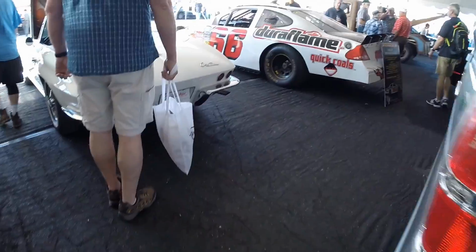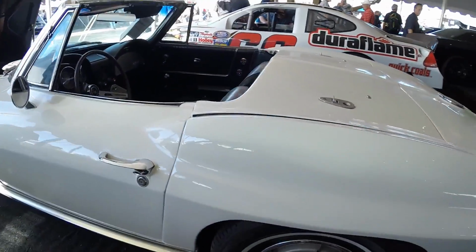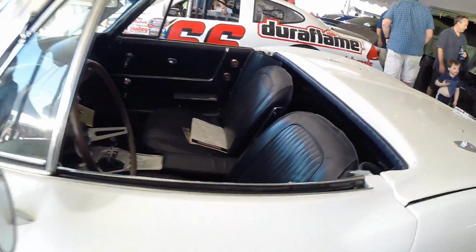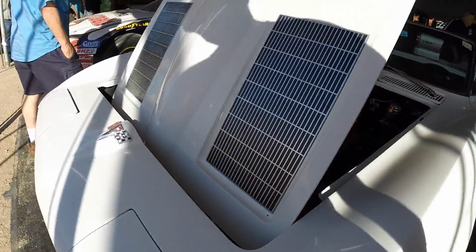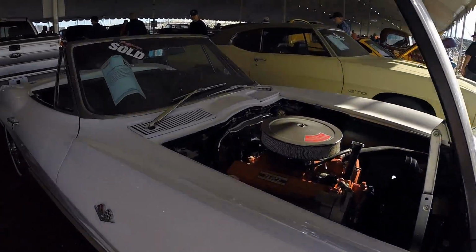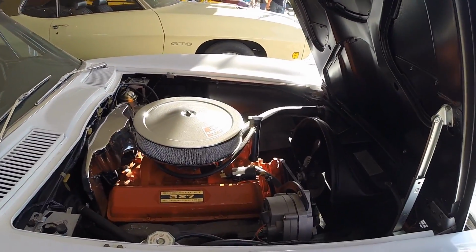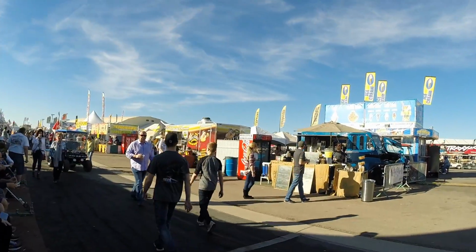This looks like a '64. Now, if this is sold, oh, it's a '63? Yeah. Looks like it's pretty original, really. All right, let's see what this sold for. 44,000. It's base model. Doesn't have power steering. Doesn't have power brakes.